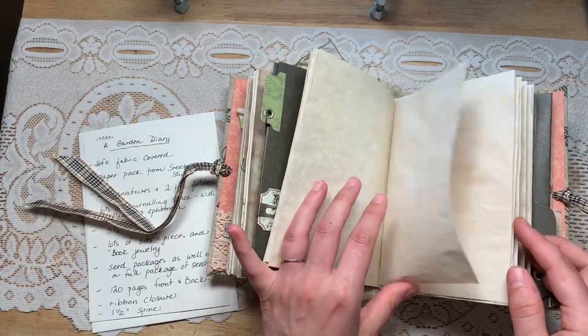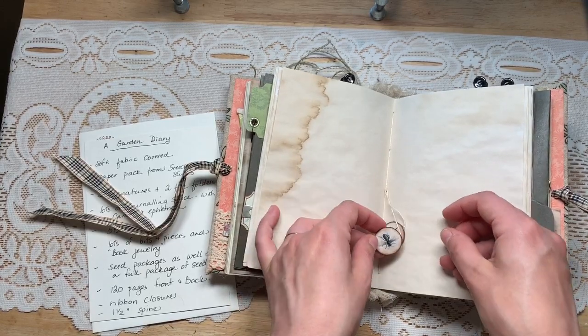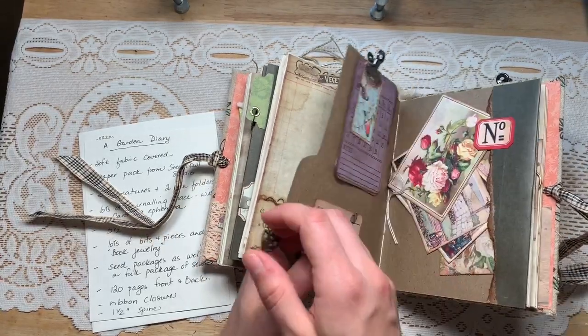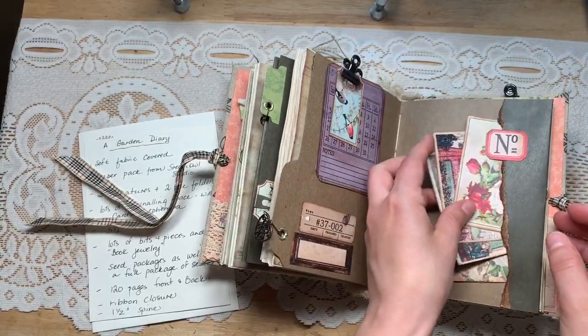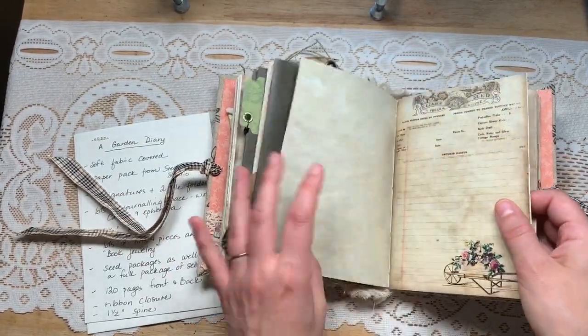And then back to, it's because this is mostly unembellished. So you have a couple pieces. There's a ladybug and a little, I think it's a wasp. So these are just coffee dyed papers. Oh, and then this signature is another little folder with little garden ephemera pieces. And then oh, look at, oh, this is cool.